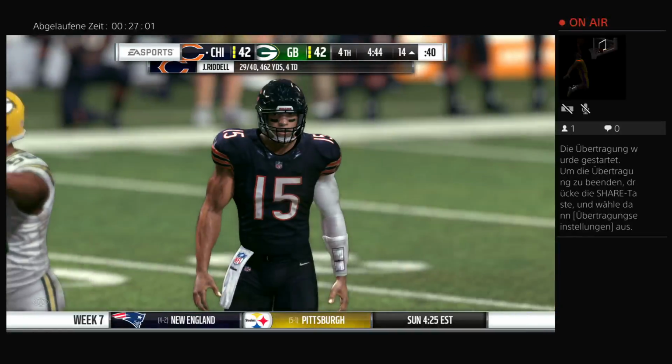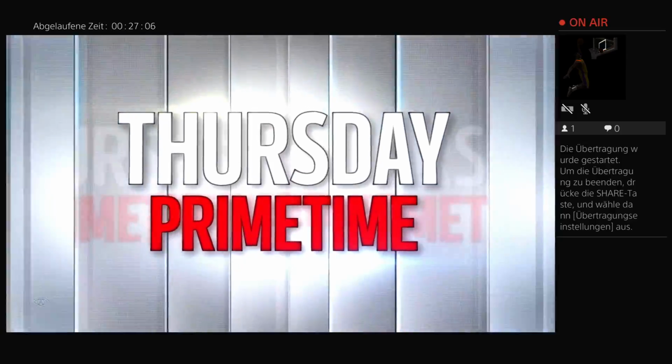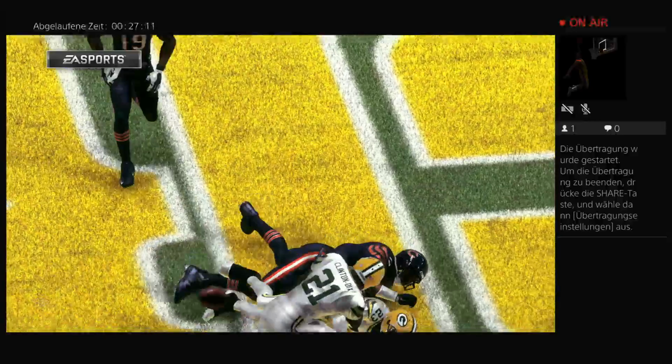Oh, it's a touchdown if he holds on. Instead, it's 4th down. After all the preparation, all the practice, a play like that will absolutely break your heart. They had everything.